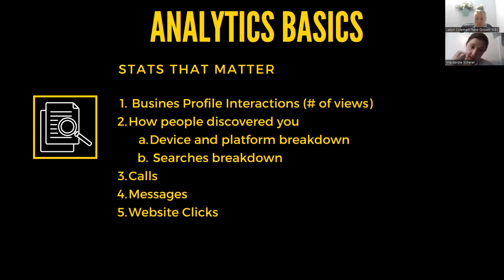And you can actually use that as kind of an internal marker to see, are your people taking calls properly? Messages, that's where I said you can pull it up and basically text with clients, and you can see, are people reaching out to you? Do people actually see your service as helpful? And then the last thing is website clicks. So you can see how many times people click through to your website to learn more about your business.